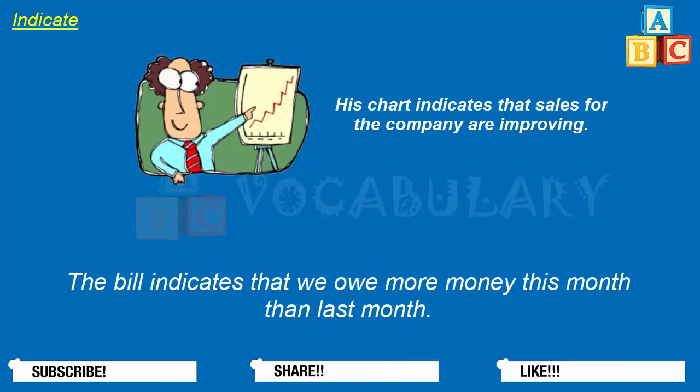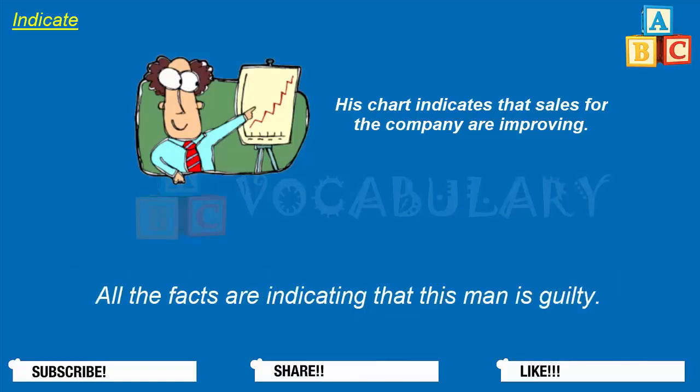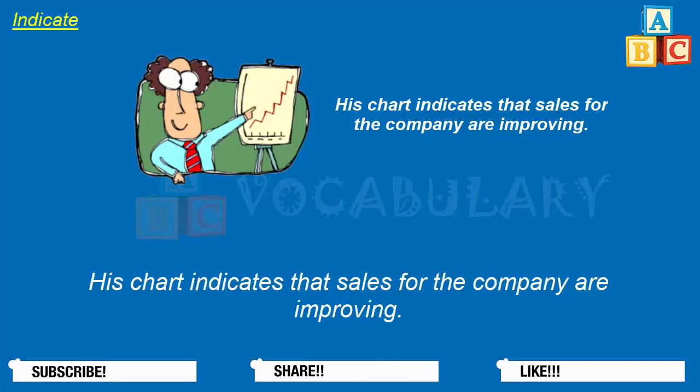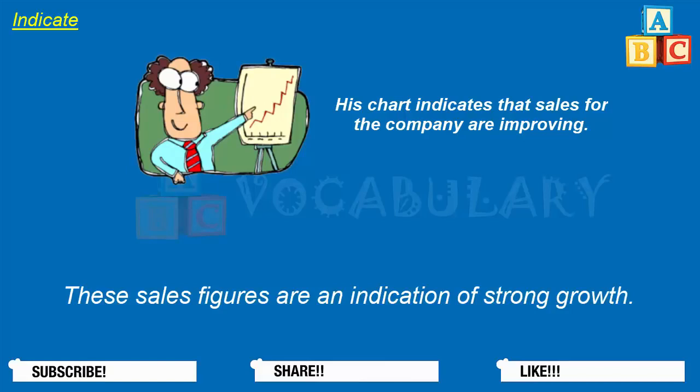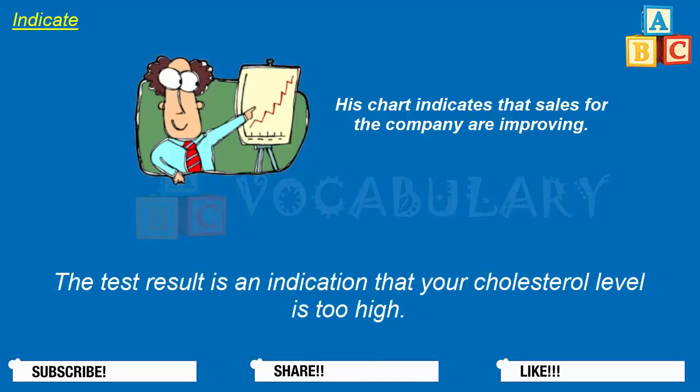The bill indicates that we owe more money this month than last month. All the facts are indicating that this man is guilty. His chart indicates that sales for the company are improving. The noun form for this word is indication. These sales figures are an indication of strong growth. The test result is an indication that your cholesterol level is too high.